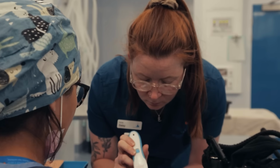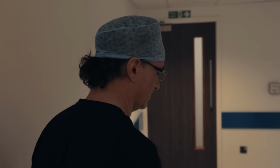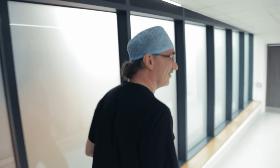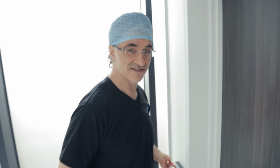Right, I'm off to do a very important job without which the day of surgery cannot happen, and that is I'm going to get new underpants because my elastic is gone. And no surgical procedure that I know of can replace the elastic. Inside theatre, pretty good. Outside theatre, total mess.